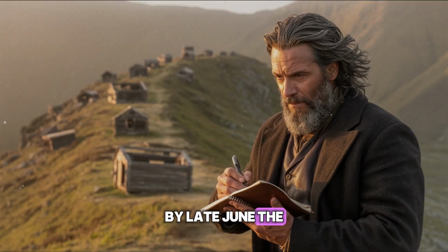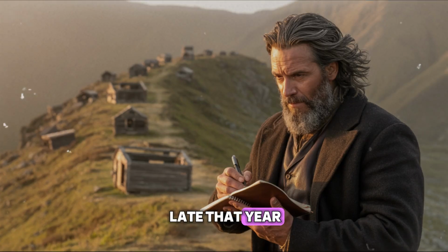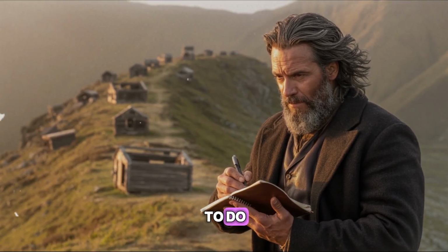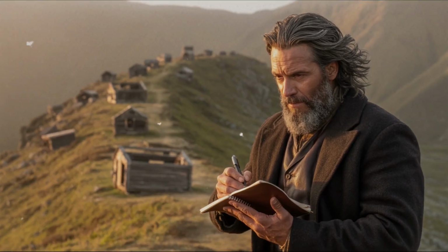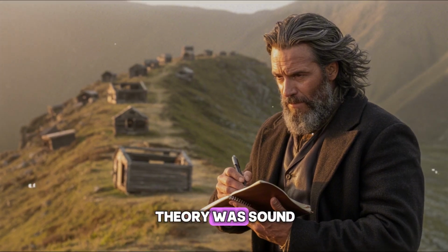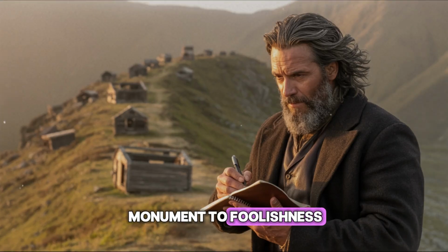By late June, the excavation was complete. Ezekiel planted his crops late that year, weeks behind his neighbors, but he had accomplished what he set out to do. The wind pit was finished. Now he could only wait for the next major storm to test whether his theory was sound or whether he had wasted 3 months digging a monument to foolishness.